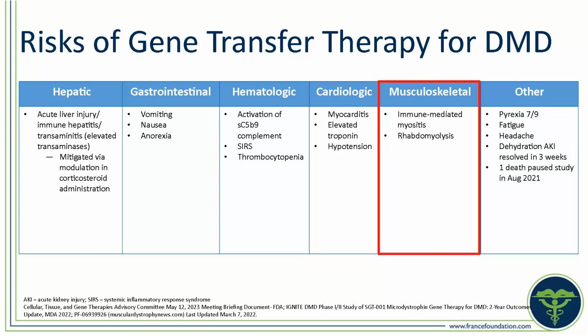And one of the rarest side effects is seen in boys with a specific genetic change who are at increased risk of immune-mediated myositis. From what we know so far, boys with deletion of exons including 8 or 9 are at high risk of having this immune-mediated myositis. That's why it's an exclusion in the currently approved delandistrogene moxeparvovec. These boys are also excluded from the clinical trials because of this side effect, and we are still continuing to learn what's causing this.